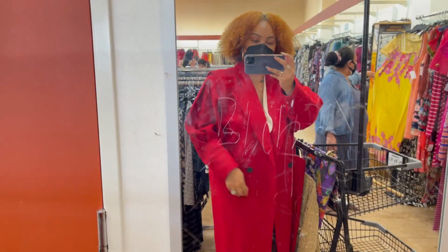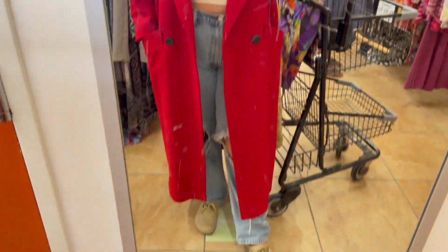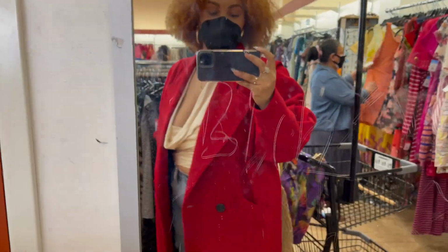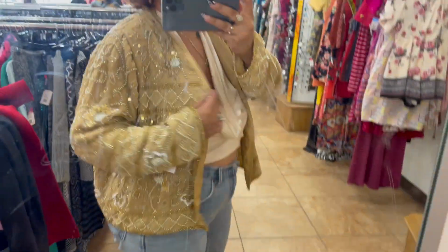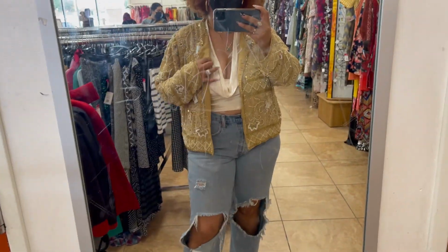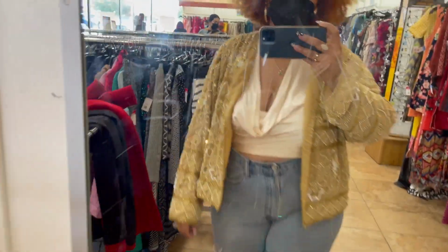This jacket, obsessed. I die. I've been looking for one of these for a while now, probably like 3 years, so definitely had to get it. And then this is the cardigan. As you can see, it just kind of sat there. I feel like maybe this needed a structured shoulder pad, and I for sure would have gotten it, but without the shoulder pads in there to add structure, it wasn't for me.